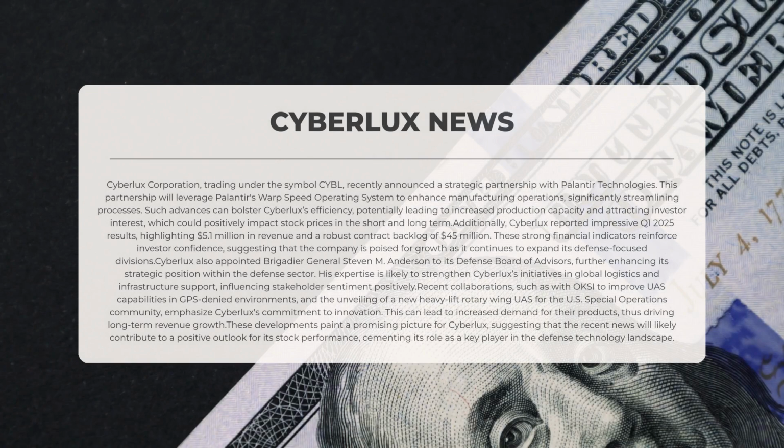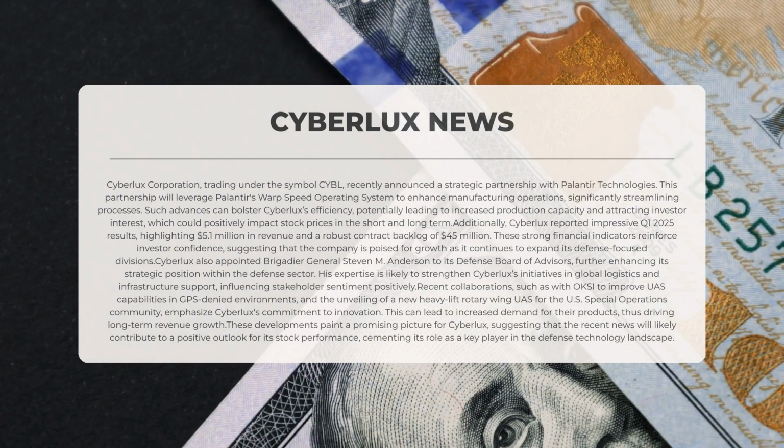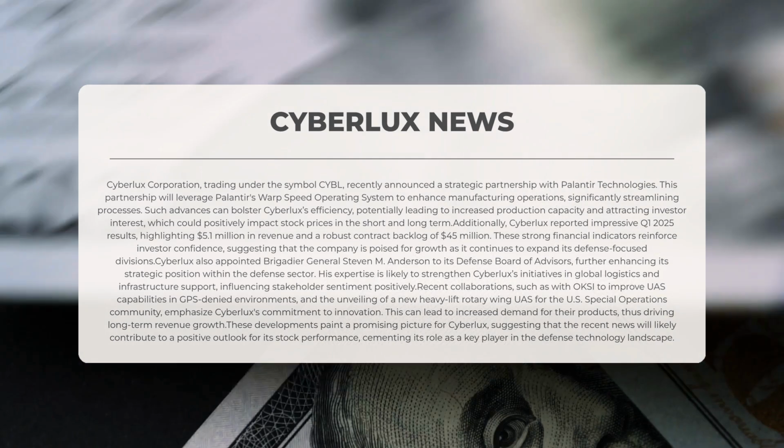Cyberlux Corporation, trading under the symbol CYBL, recently announced a strategic partnership with Palantir Technologies. This collaboration will utilize Palantir's Warp Speed operating system to enhance manufacturing operations, significantly streamlining processes. Such advancements can bolster Cyberlux's efficiency, potentially leading to increased production capacity and attracting investor interest, which could positively influence stock prices both in the short and long term.